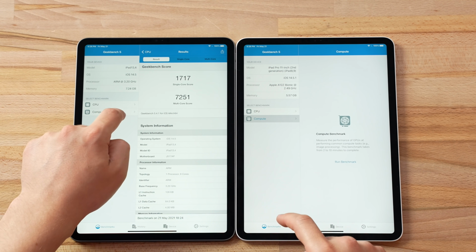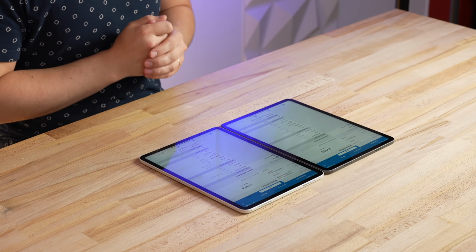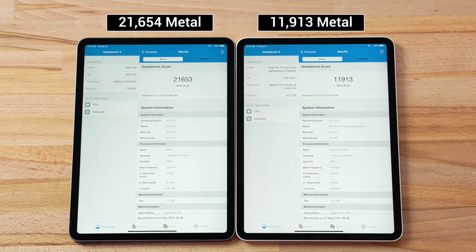And now let's go ahead and go on to the compute graphics benchmark. Now this is what I did not expect. The new iPad Pro with the M1 chip is 82% faster in terms of graphics performance. That's crazy. 21,500 compared to almost 12,000. I did not expect that big of a difference from generation to generation.